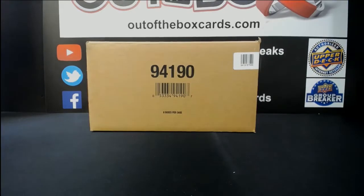Welcome everybody to Break 8636. This is our 1920 Upper Deck The Cup Half Case Break Team Buy. We're going to be grabbing these three tins from a fresh case.